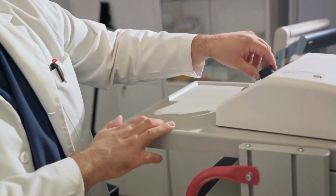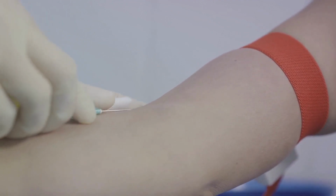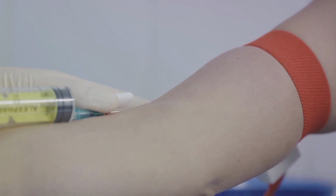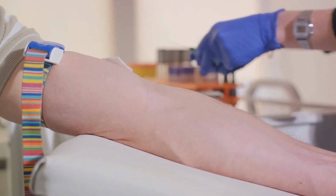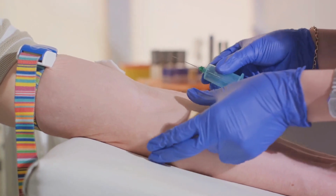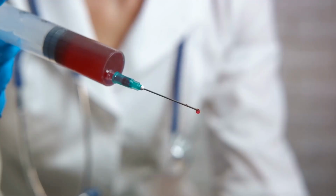This quicker turnaround time can be crucial, especially in cases where prompt treatment is necessary. Clearly, liquid biopsy offers significant advantages over traditional biopsy methods. Its non-invasive nature, the ability for more frequent testing, and its capacity to provide a comprehensive picture of the cancer make it a game changer in the field of medicine. But like any medical procedure, it's not without its limitations, which we'll delve into next.